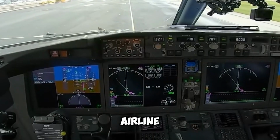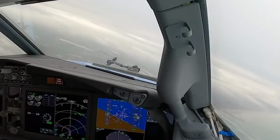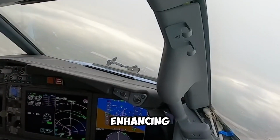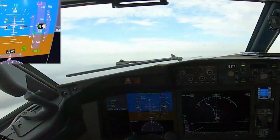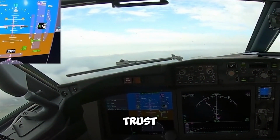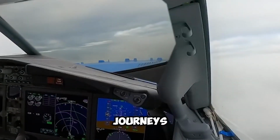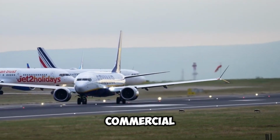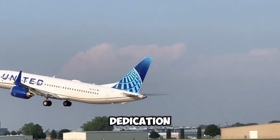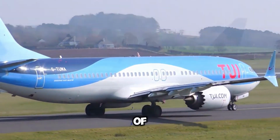The commercial airline industry is now much safer than it was in 1956, thanks to these reforms and continuous assessments aimed at enhancing aviation regulations. Millions of people travel by air every year, and the public's trust in airline safety measures is increased at all stages of their journeys. These changes have made commercial aviation safer than it has ever been, demonstrating a dedication to putting passenger safety first and averting future tragedies of this nature.